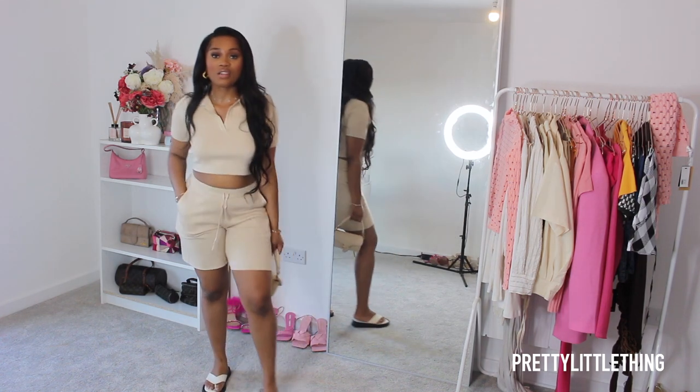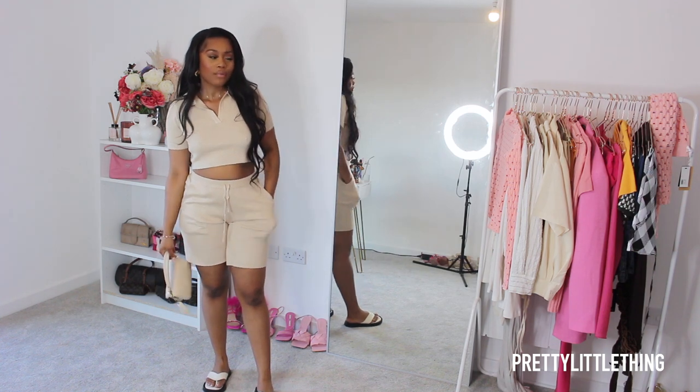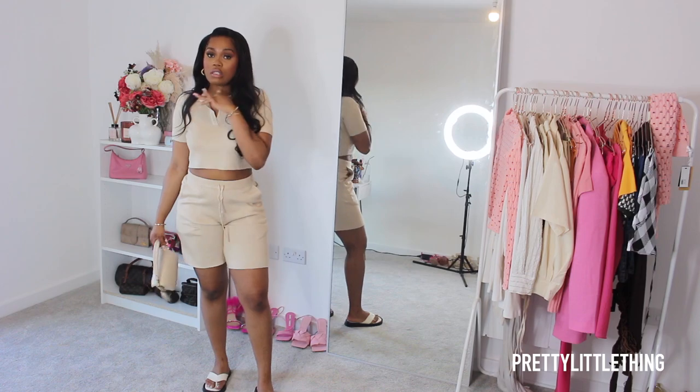They actually have this in different colors. I think, do they have this in a black? I'm not sure if they have this in a black, but if they have this in a black, I'm most definitely getting black because this is cute.